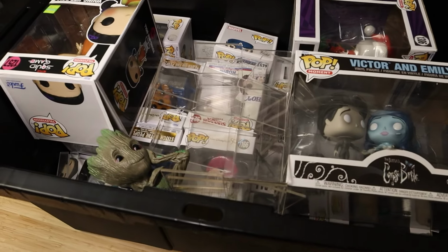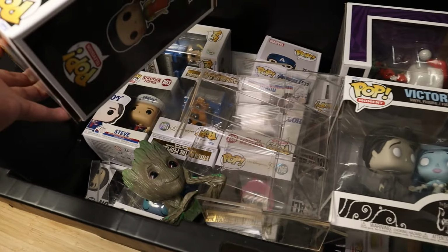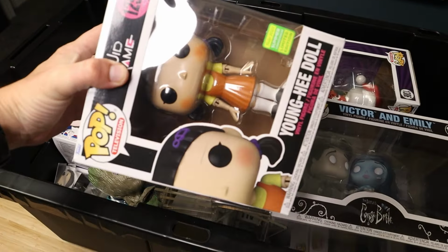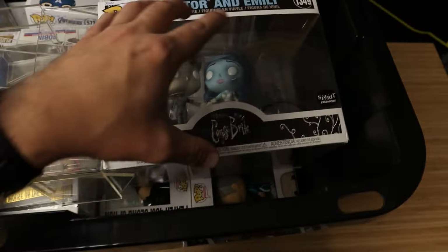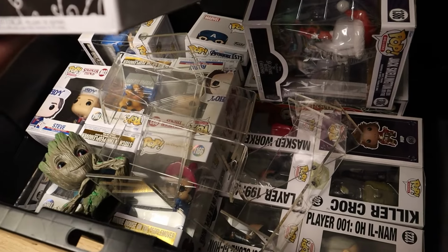All right, guys, so you're looking at it. As far as what I'm looking at, I have not seen this before. So it looks like we got some Squid Game. We also have some Stranger Things in here, like the con exclusive Young-hee doll from Squid Game. I think I see a couple of other ones. Yeah, there's a couple right here. There's also a lot of these stands in here that are kind of falling all over the place.